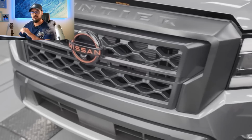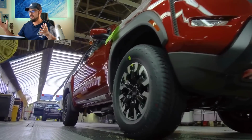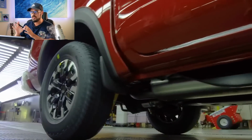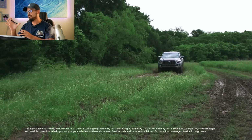When we go through the spec and tech here and the basics, I want to go through this because these type of vehicles, this actually matters a lot more than if you were to have a regular good old sedan or something like that. So the Toyota starts at $35,510 with the TRD Off-Road package.